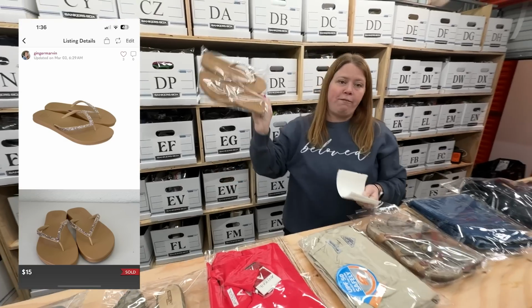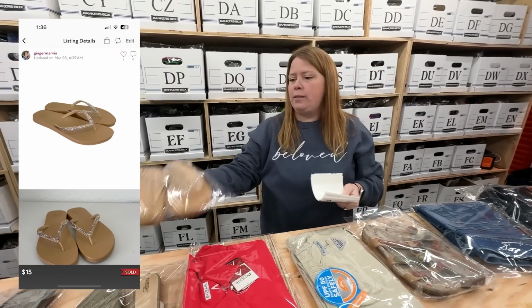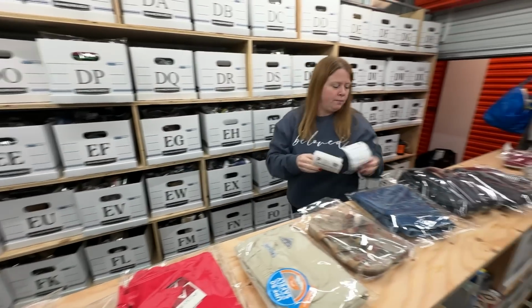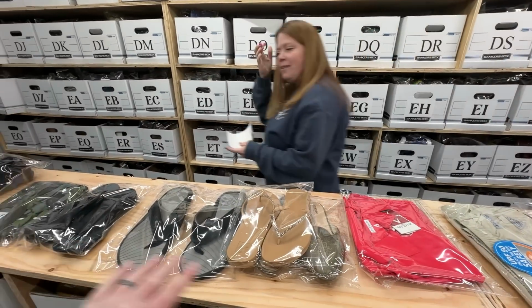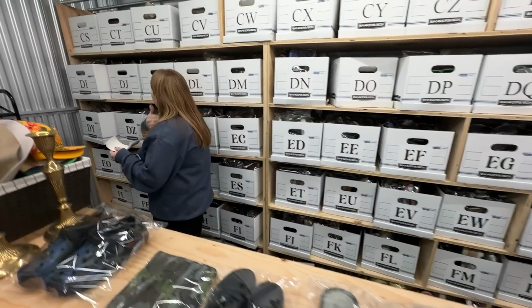Sold some Reef flip-flops from the bins for $15 with discount shipping. I like that we're getting back into the spring, sandals, summers. Yeah.